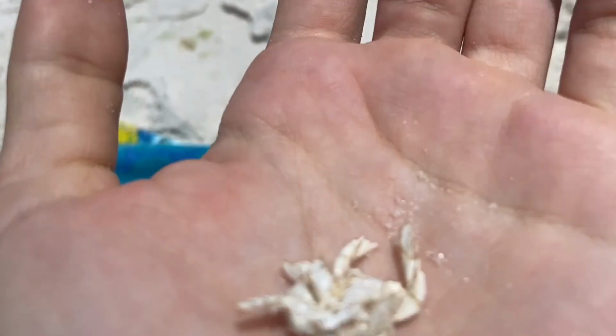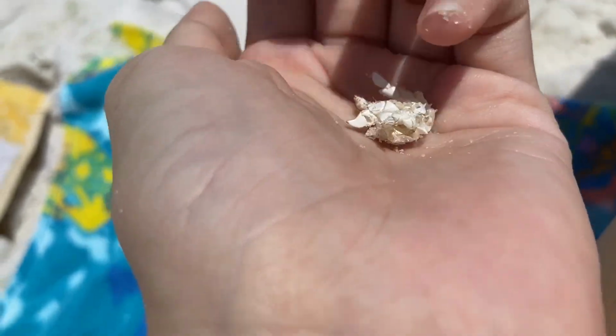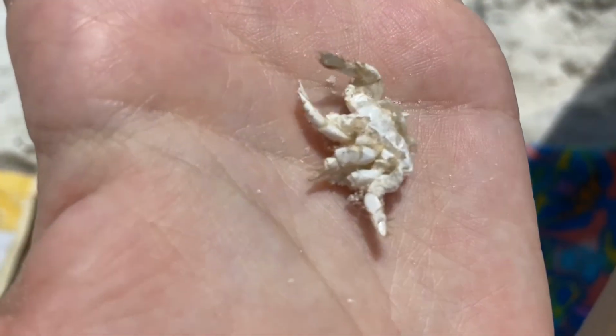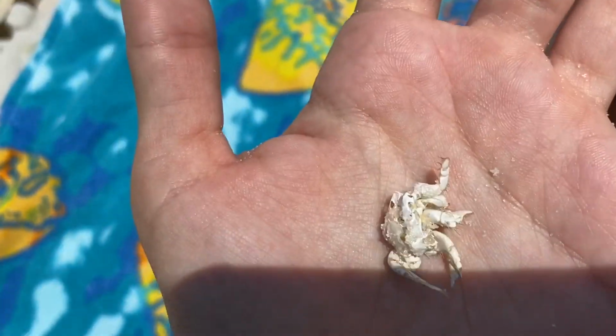So another thing we found out here on the beach were a lot of these little molts here. So a lot of crustaceans are going to have a hard exoskeleton covering their bodies. And so as they grow, they're going to need to shed that outer covering or molt. And so it's not uncommon to see these molts laying on the beaches as they wash up on shore.